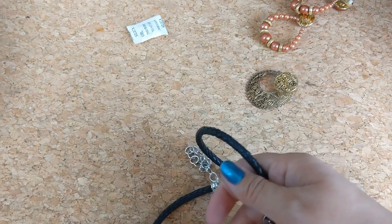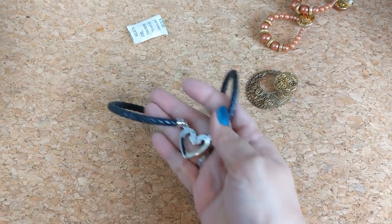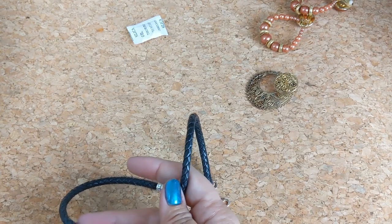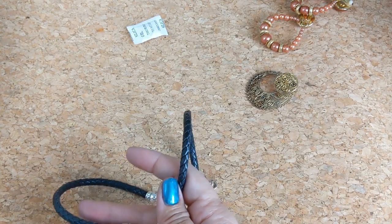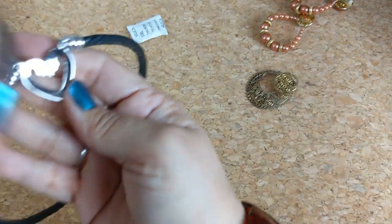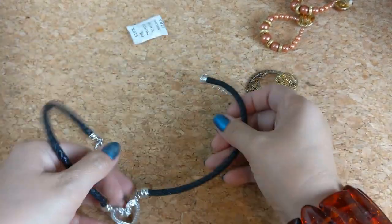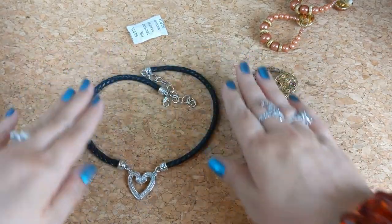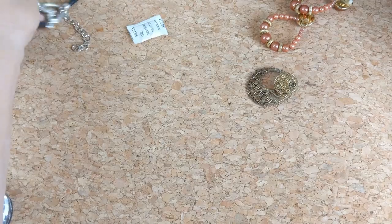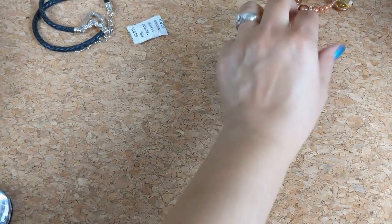Where is my magnifying glass? Let me get in my drawer here. Oh, there it is. Okay, so, oh, that's Premier Design. Okay, thought that looked familiar. I think I've seen this before. Okay, so that is a keeper. Loving that one. I'm going to put that up there. Those earrings.